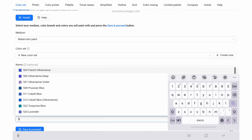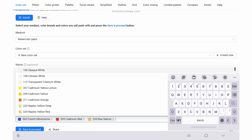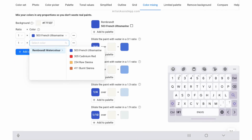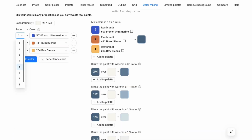You can mix colors for clouds, including sunset and sunrise clouds, from French ultramarine, cadmium red, raw sienna, and burnt sienna. French ultramarine plus burnt sienna gives warm blue for clouds. French ultramarine plus burnt sienna plus raw sienna gives warm gray for clouds.